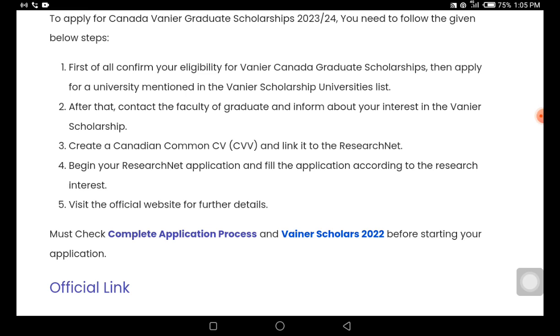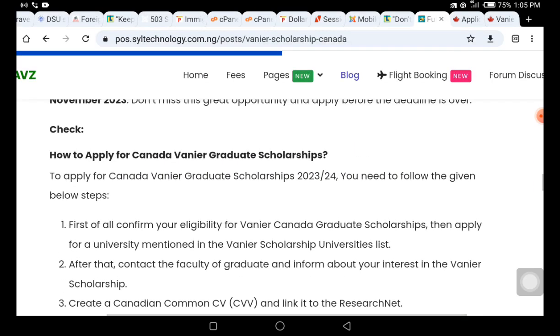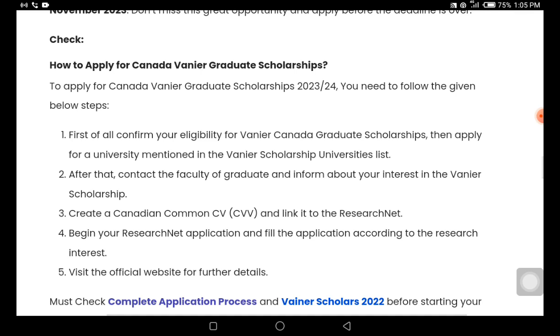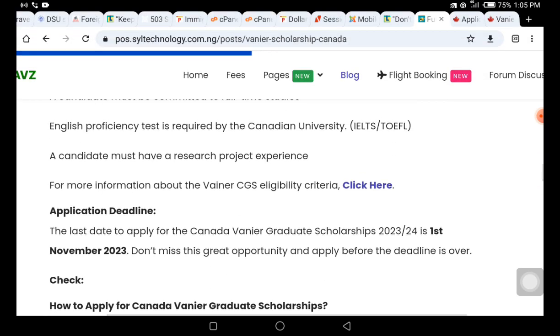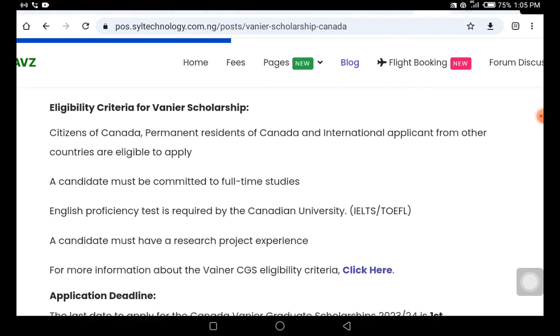what the requirements are, and what benefits you are going to enjoy if you apply to this Canadian government scholarship. There are a lot of opportunities for you to benefit if you apply to this particular Vanier Graduate Scholarship. And if you must successfully apply, there are some important documents that you also need to submit to meet the application requirements.